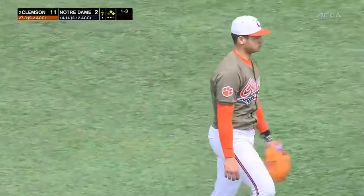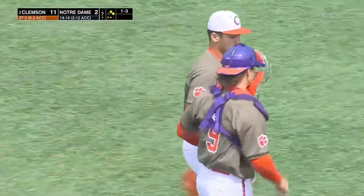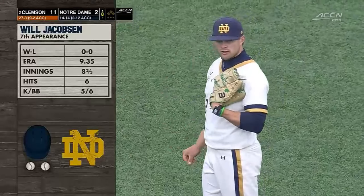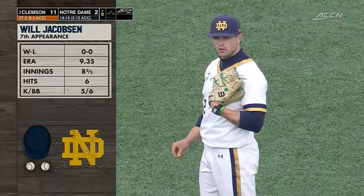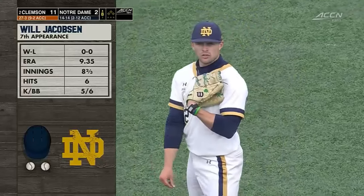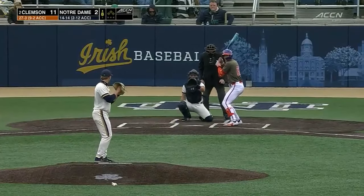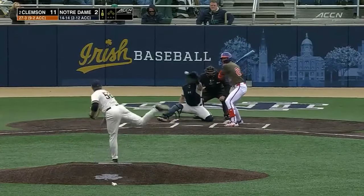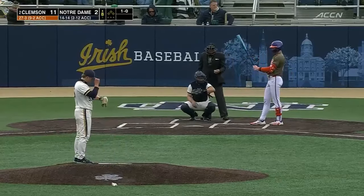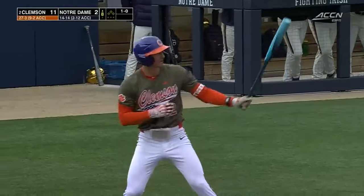We're still playing here in South Bend as the Tigers lead 11-2. Six walks. And the Irish are going to look to him to extend this yet another inning. They've been relying on their grad transfer relief pitchers so far today. Also a defensive change for the Irish as they bring in DeMarco to third base for Baumgart.